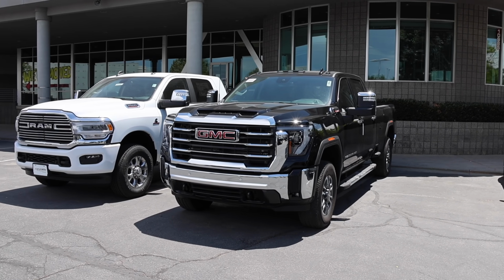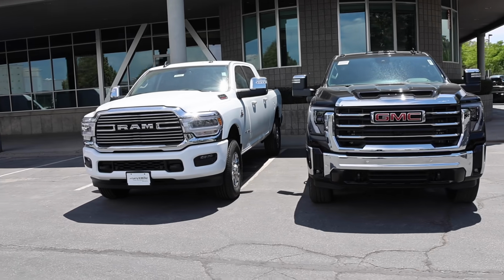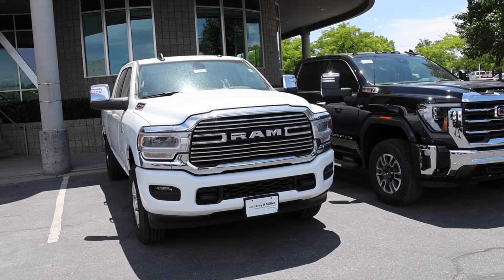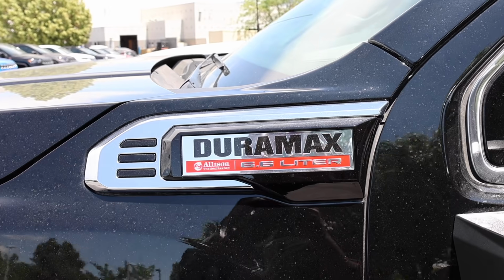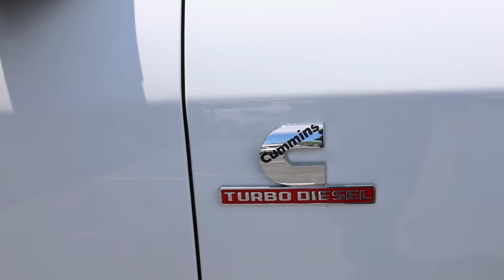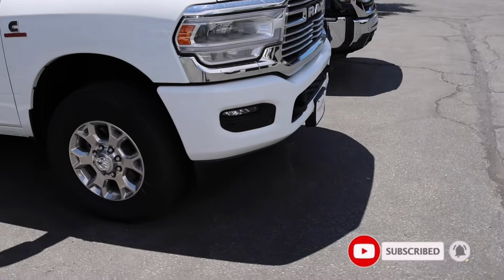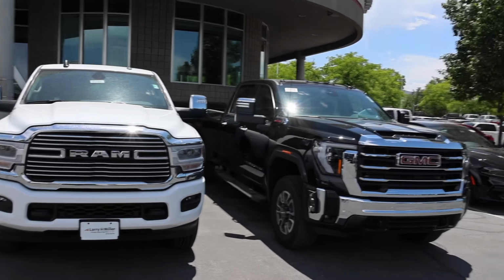I have a 2024 GMC Sierra 2500 and a 2023 Ram 2500, and we're going to see which truck gets the best fuel economy and has the best acceleration. Now, both trucks are equipped with diesel options. GMC has the Duramax and Ram has the Cummins. Let's drive the Duramax first and let's see how it does against the Ram.